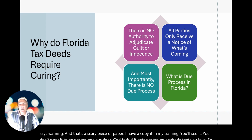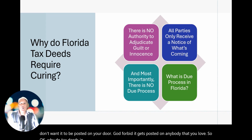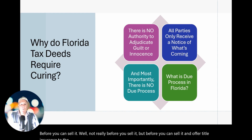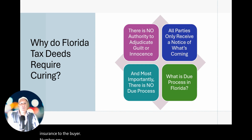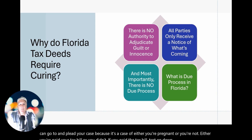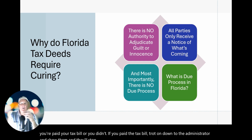So, okay, why do tax deeds in Florida require curing? Why do we have to fix that title before you can sell it? Well, not really before you sell it, but before you can sell it and offer title insurance to the buyer. Number 1, there's no authority to adjudicate guilt or innocence. In other words, there's nobody that you can go to and plead your case, because it's a case of either you're pregnant or you're not. Either you paid your tax bill or you didn't. If you paid the tax bill, trot on down to the administrator and show them, and they'll stop it. But other than full payment, there's no way to stop a sale.